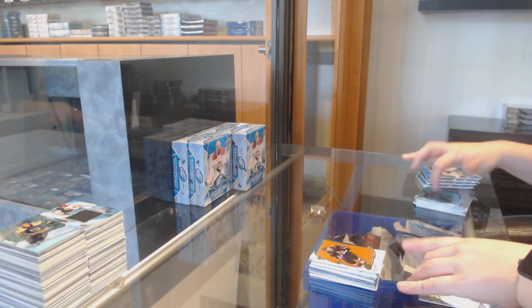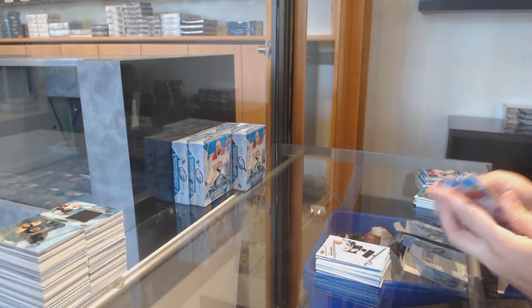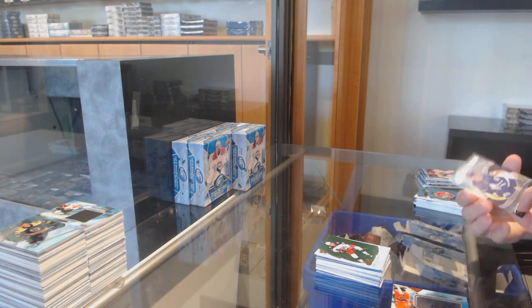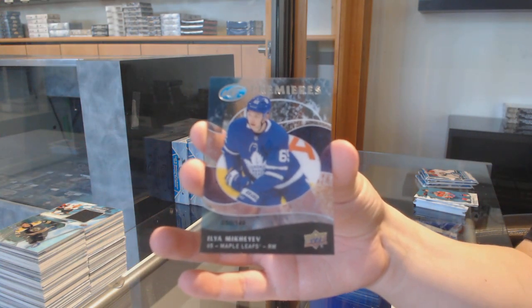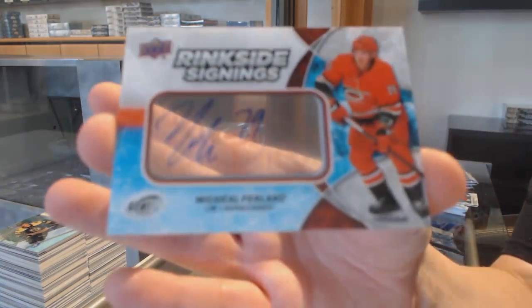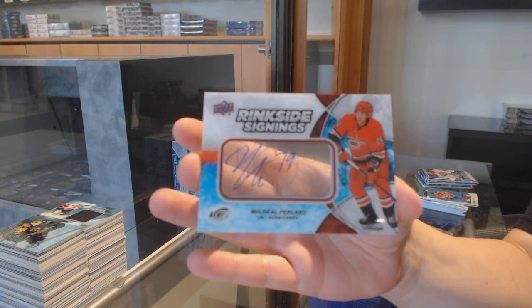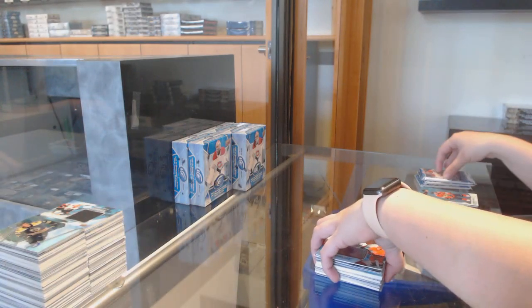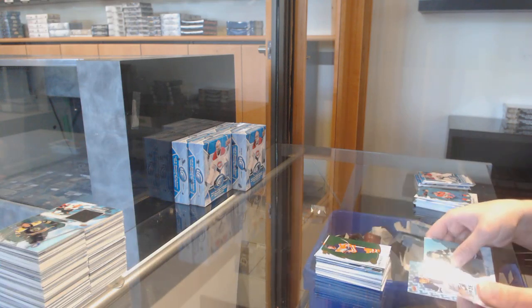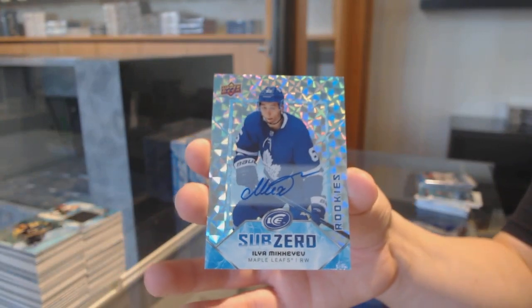Orange for Arizona, Phil Kessel. Ice Premier's jersey for LA, Matt Roy. Green for Columbus, Pierre-Luc Dubois. Ice Premier's retro, number /149 for Toronto, Ilya Mikheyev. And we've got a rinkside signings update from 18-19 for the Carolina Hurricanes, Michael Ferland. I don't know. We shall see. We've still got a few more boxes to open, but the Makar would be up there for sure. Green for Edmonton, Connor McDavid, and a sub-zero rookie auto for the Toronto Maple Leafs, Ilya Mikheyev.